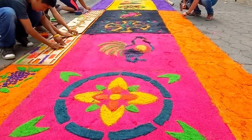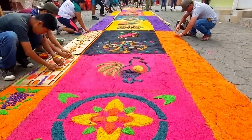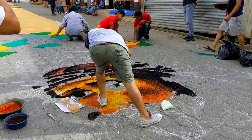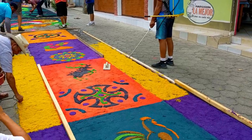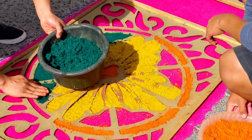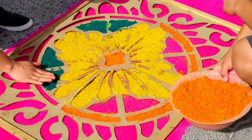The carpet's designs reflect the Mayan tradition, biblical symbolism, and scenes from nature. And all the time, the attention to detail and the work that goes into making the carpets is considered to be sacrificial, as once the procession passes, it is all trampled and destroyed.